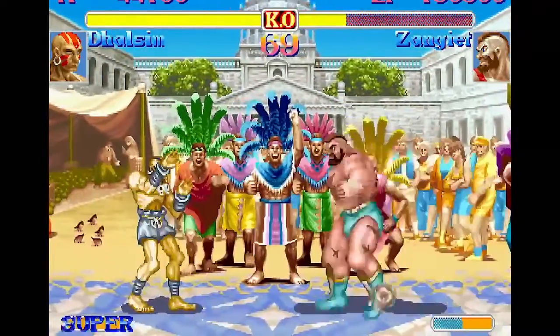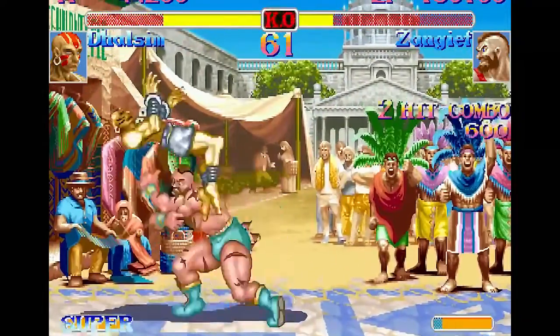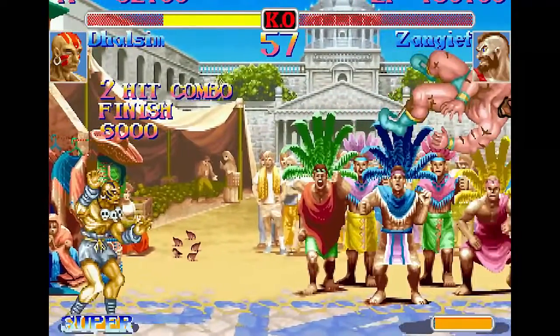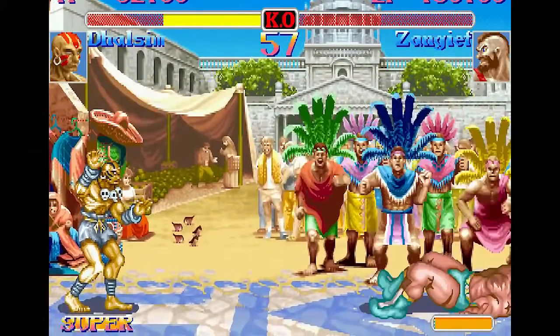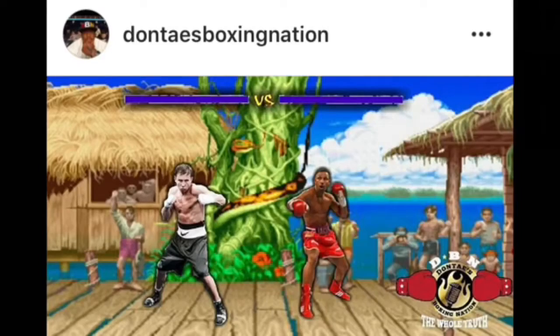So as I say that, you can see Zangief, who is desperately trying to get on the inside. He finally gets close to Dhalsim and lands a couple of shots, but by that time, the damage is already done, and Dhalsim takes out the bigger, stronger Zangief.